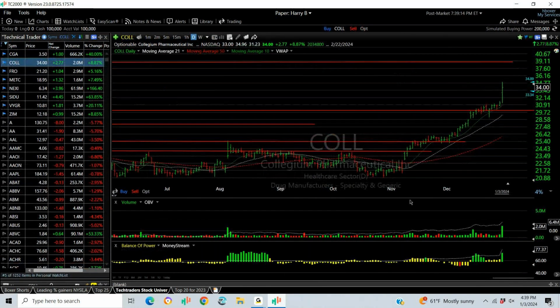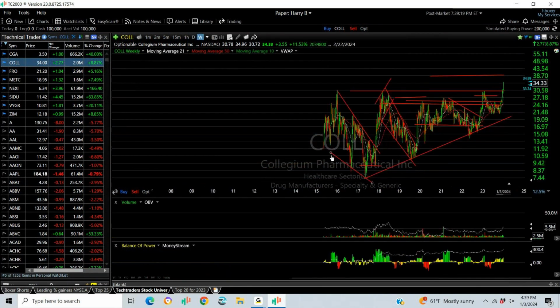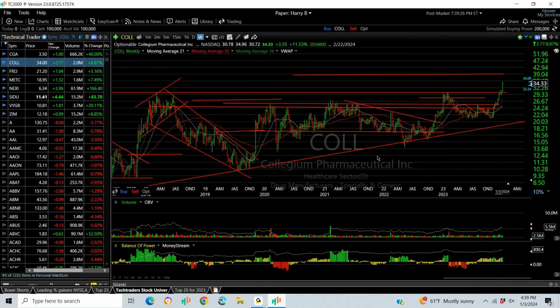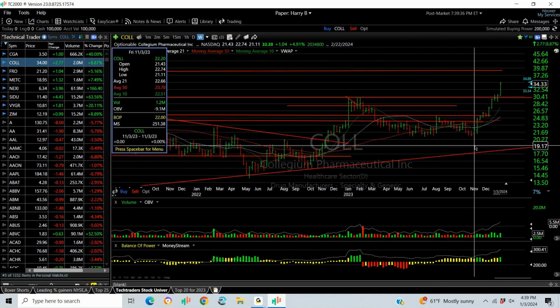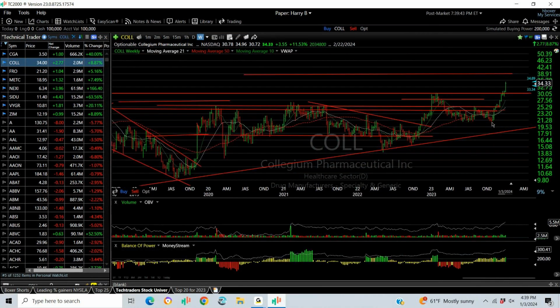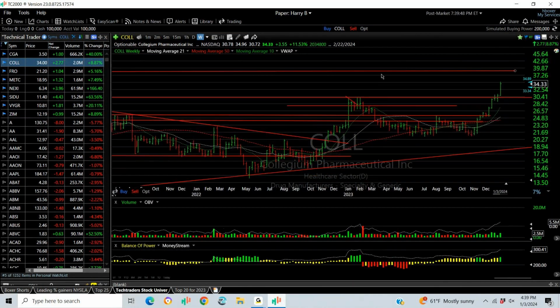COLL. Now, Collegium is an old stock friend of mine that I've been following for many, many years, and I traded it back in 2017, 2018 and back in 2019, 2020. You can see that clean breakout this week as the stock has moved up 9 of the last 10 days and taken it from 21 to 35 nearly. My target is now 39, is extended, but with the breakout today to new all-time highs, this may very well have some free running up here.